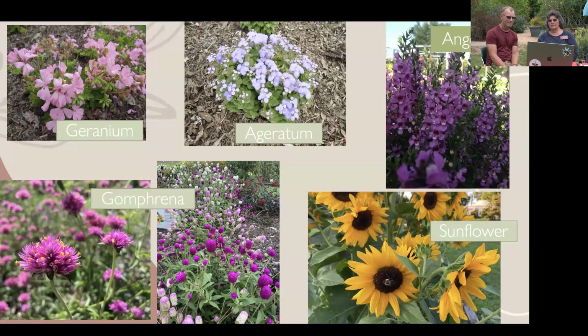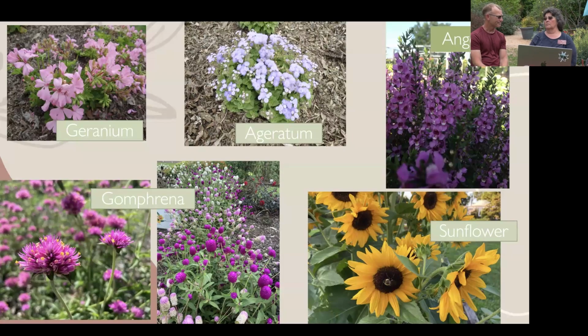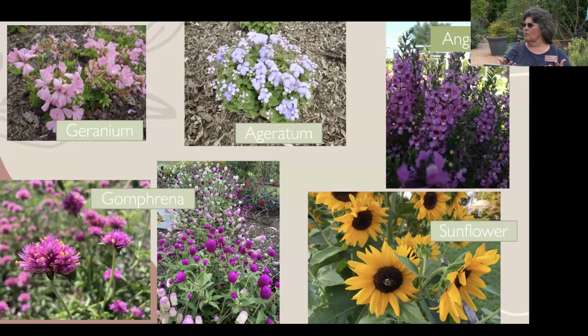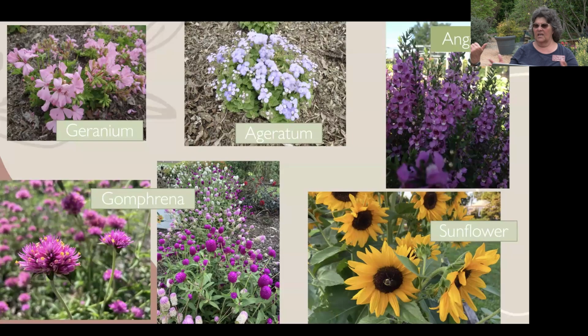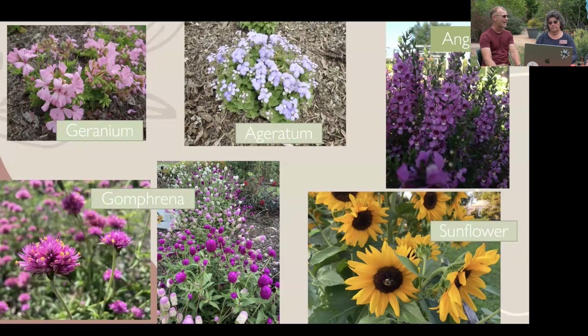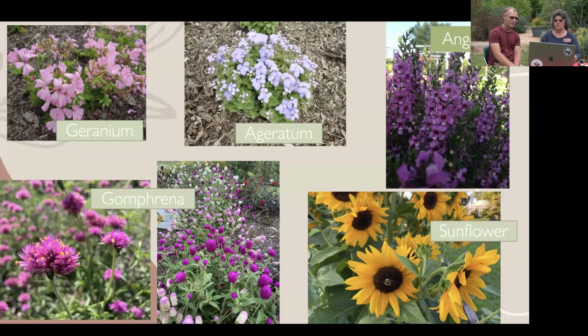And Angelonia on the right-hand side. That's become, I think, a much nicer plant than when I first was introduced to it. They used to flower, and then it would become just a hedge. Exactly. And it wasn't attractive at all. They've gotten into, they flower the entire season, and they've added colors too. Beautiful colors. And structure. Pinks, whites, these blues.